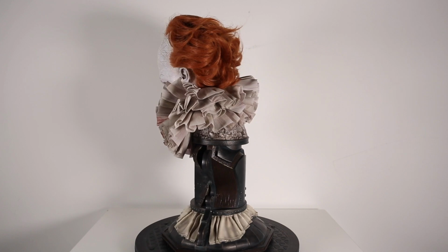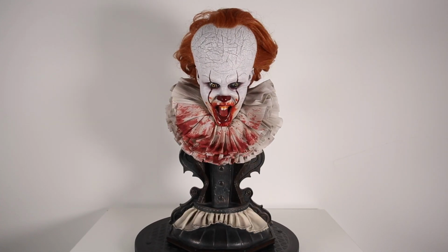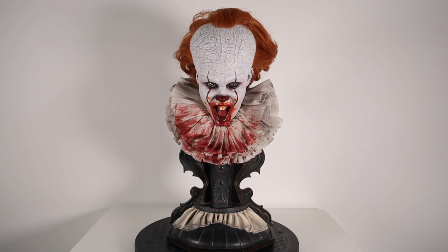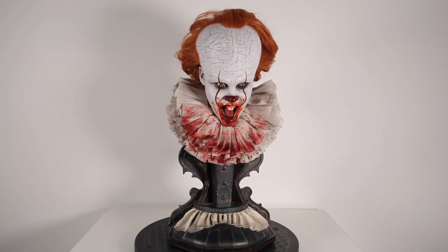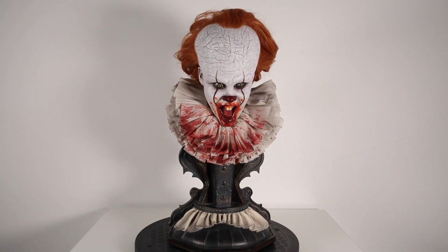So this popped up for below retail. I want to give a shout out to Jeremiah who sold it to me for a great price, packed super well. Got a great deal on this one since it's already sold out, and it swaps on that 1/2 scale statue. You can swap the heads out. There's actually a couple other busts as well that you can get. I don't think I'll be getting those. I think 2 is enough for me, enough to fill my household with Pennywise stuff. So yeah, this one is great, and something I really like.